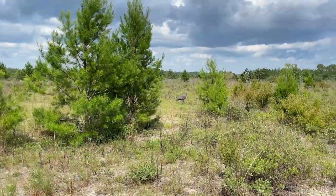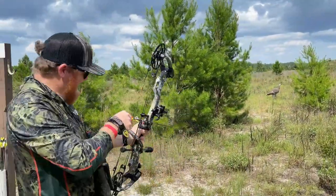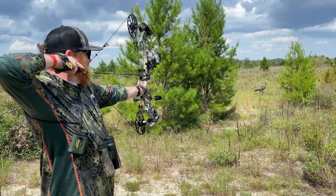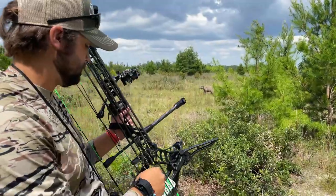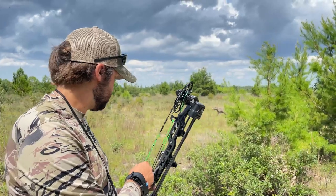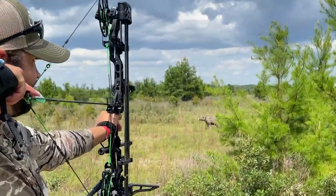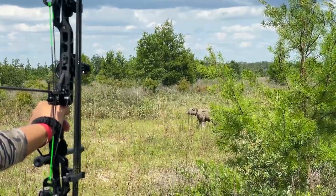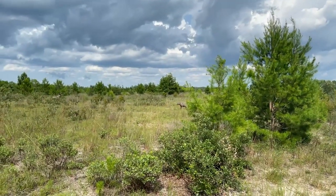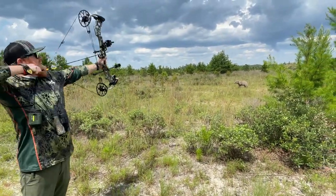Nailed it. That's a kill shot right there. His head? No, I would lose an arrow. Right at 20. Behind the tree. A little bear. Bam! Got him. Gut shot. I'm just joking. We shot it and got blood now. Right at 20, huh? What it said.